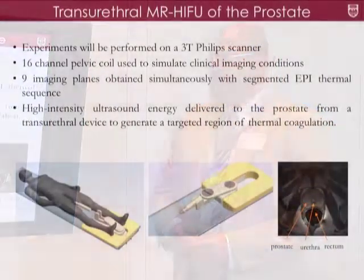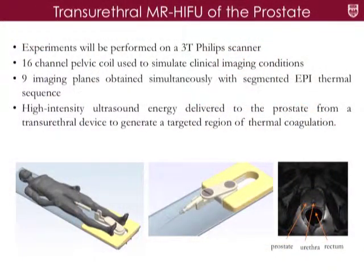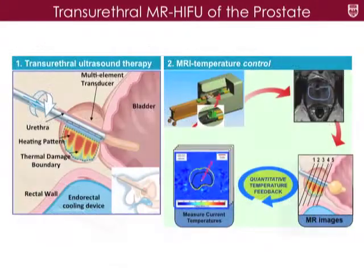We will perform our experiments on a 3D Philips scanner, which is equipped with a 16-channel pelvic coil. The pelvic coil will be wrapped around the pelvic, and we acquire then different imaging planes and acquire also temperature maps of the prostate during the treatment of HIFU. You can see here the example how we will perform the HIFU.